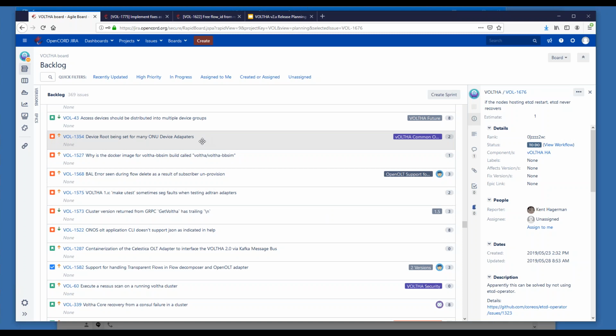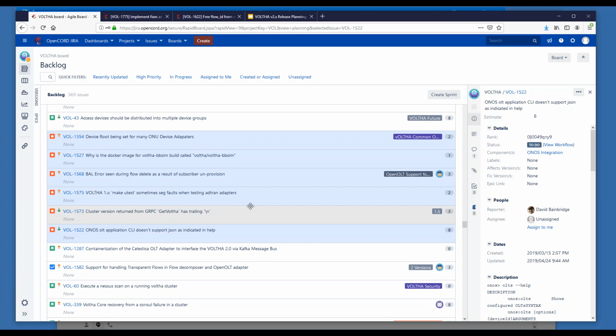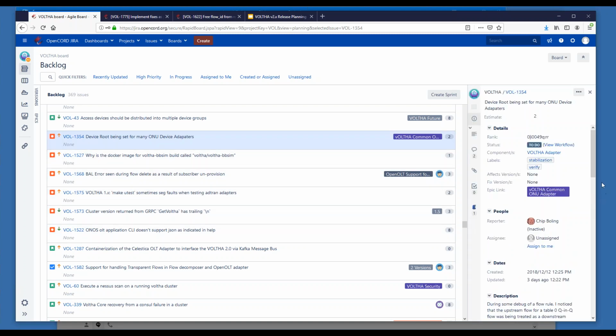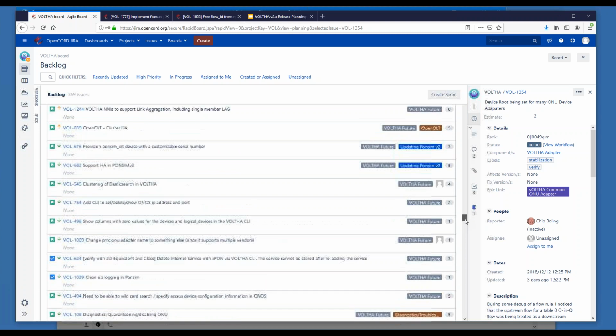You'll see a batch here. I see a batch that are unlabeled. So we may need to take a look and see if we want to assign those to 2.1 or not. Some, I think, may end up getting closed out. In any case, this one, this was Chips. I thought it was David. And this one's for ONU device adapters. So that'd be up to the vendors to choose to work on that for their own device, I believe.